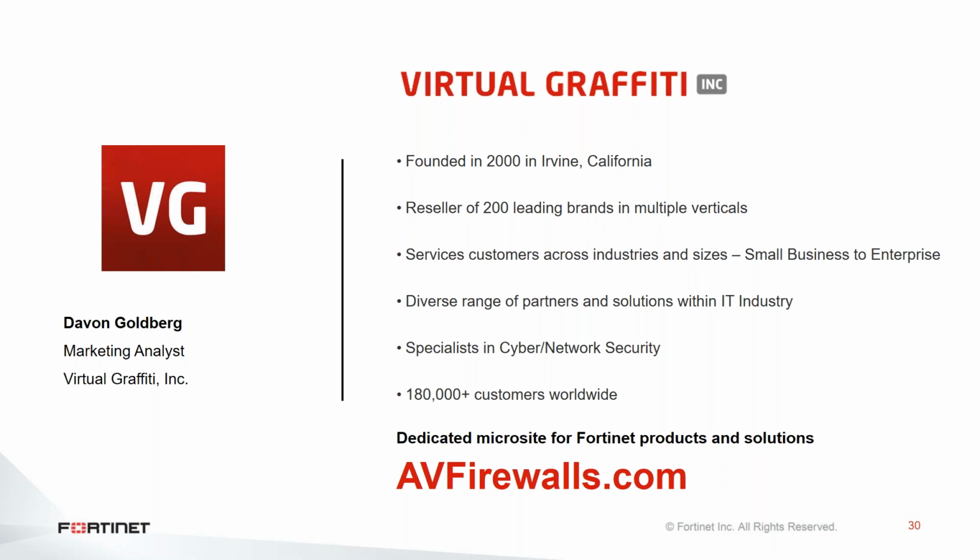Yes, so with the OS, it doesn't really matter which version you get, whether it's a 60F or a 200. All these features are available for all models. Awesome, thanks. Yeah, that's what I thought it was. So that's one of the benefits that we have.